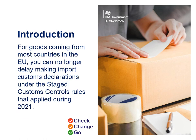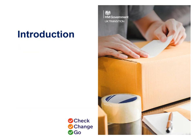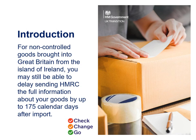For goods coming from most countries in the EU, you can no longer delay making import customs declarations under the staged customs controls rules that applied during 2021. However, for non-control goods brought into Great Britain, that's England, Scotland and Wales, from the island of Ireland, you may still be able to delay sending HMRC the full information about your goods by up to 175 calendar days after import.